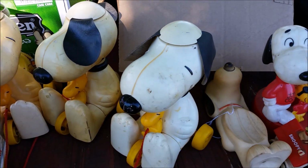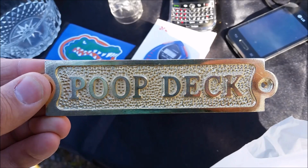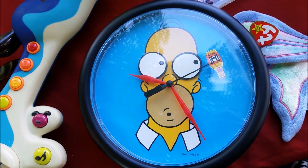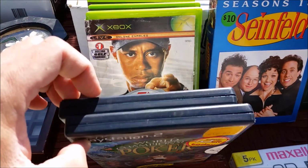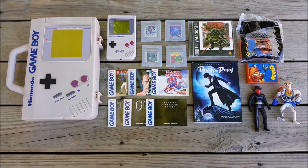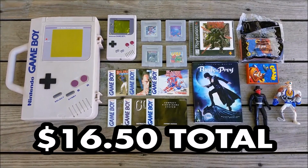Aw, look at all this Snoopy stuff. Peanuts is such a timeless classic. I should give this to Herbie to put on his bathroom door. Can't get enough of that wonderful duff. All that's left out here now are crappy sports games, so I guess that's the cue to go home. But I still scored a sweet Game Boy case along with a bunch of games, plus a nice mix of other goodies, all for under $20.